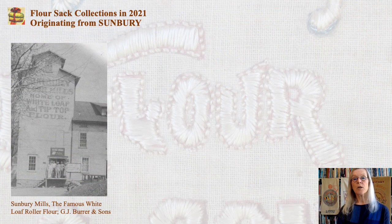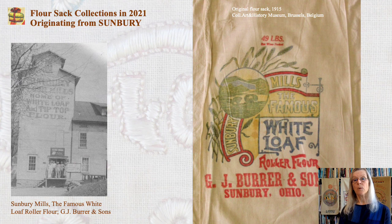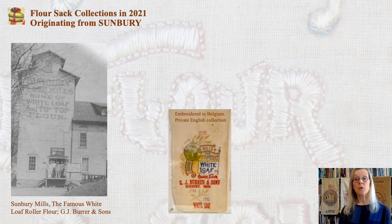Gottlieb Jacob Burr owned Sunbury Mills since 1875. It was a family business. Sunbury Mills has been the longest operating mill in Sunbury. An original Sunbury flour sack is preserved in the collection of the Art and History Museum in Brussels, Belgium. An embroidered copy is in a private collection in Great Britain.